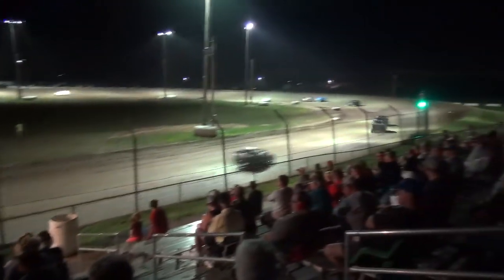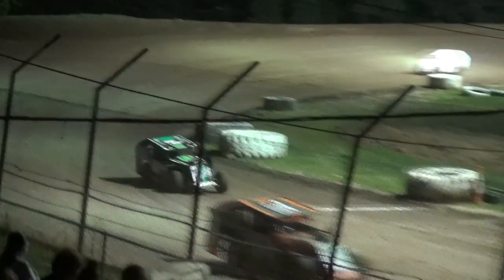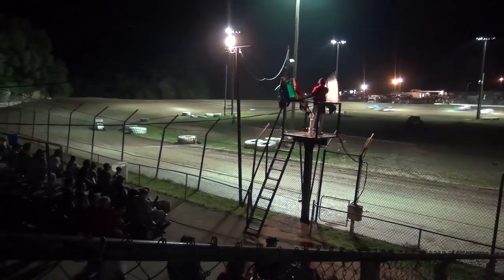Good battle behind them for 6th place for the 41 of Michael and the 3 of Nathan Wolf as Michael takes that spot away. White flag will come out for the 46 of Dylan Rafferty. Here he comes around turn number 4. White flag in the air for Dylan Rafferty.